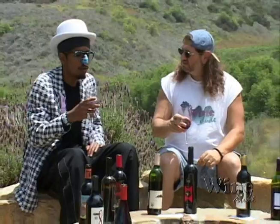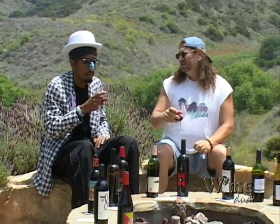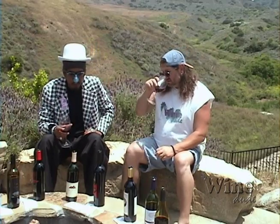Drier. Definitely drier. It is a Zinfandel, so we have to expect that. It's got a good aftertaste. Got that kind of creamy taste to it, which is a little strange for a Zinfandel. I don't get the berries as much as I do on some of the other wines, though.